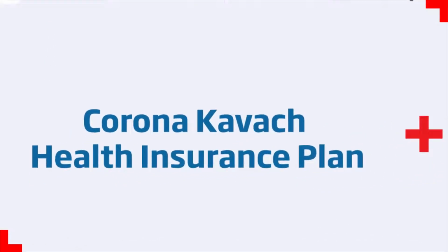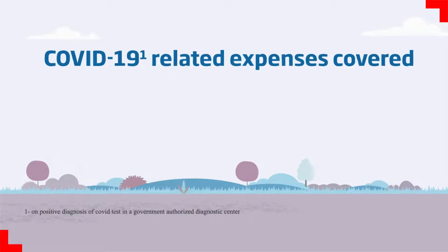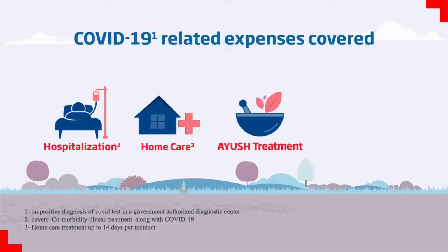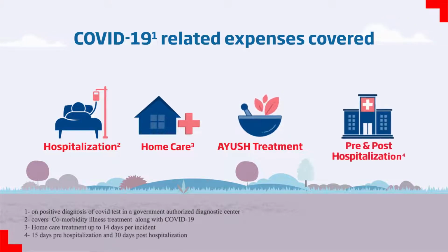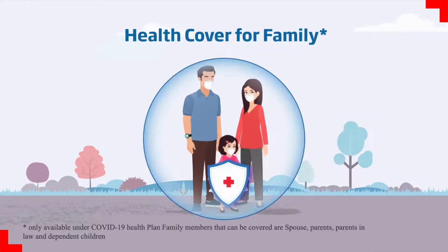The Corona Kavach health insurance plan covers COVID-19 related expenses like hospitalization, home care treatment, Ayush treatment, and pre and post hospitalization. In addition, you can also take a health cover for your family.